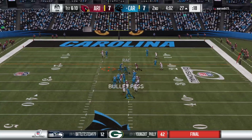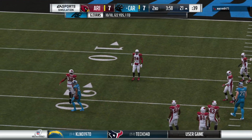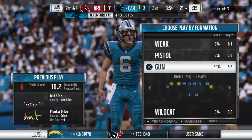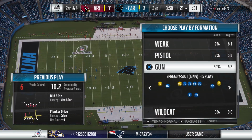Here's Evans throwing on 1st down. He's going to flip one out here to his running back. And he'll be brought down at the 21, just shy of the 20 in the red zone. It's a gain of 6 on the play, and it'll make it a 2nd down.